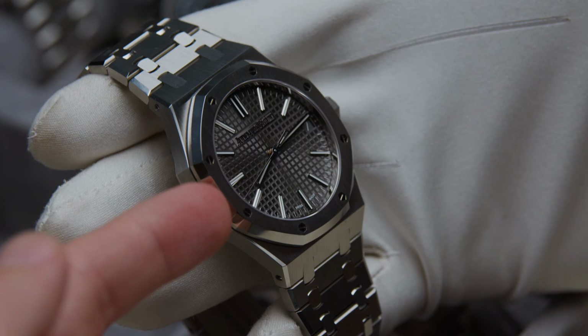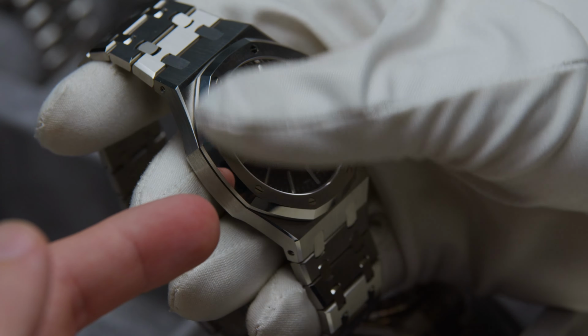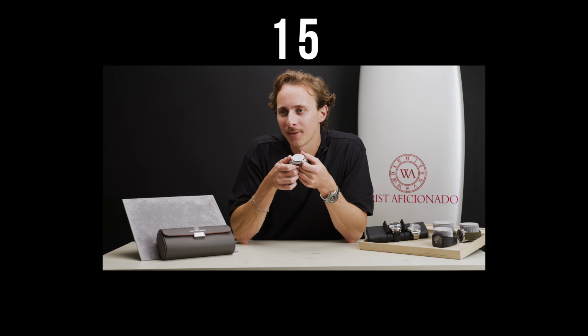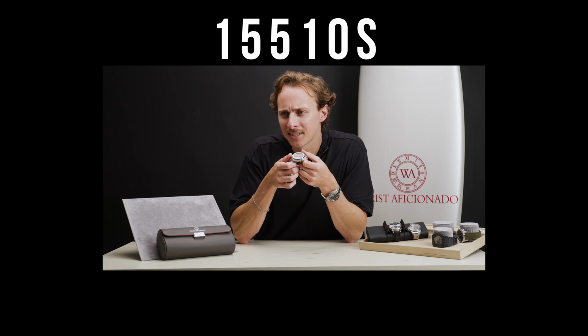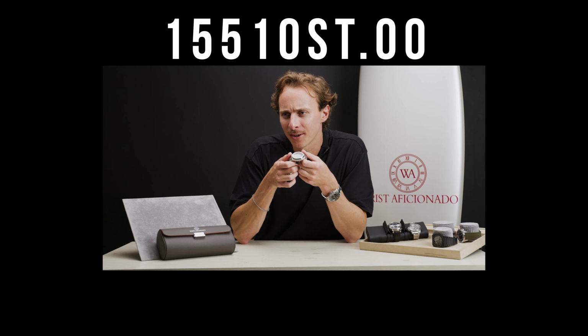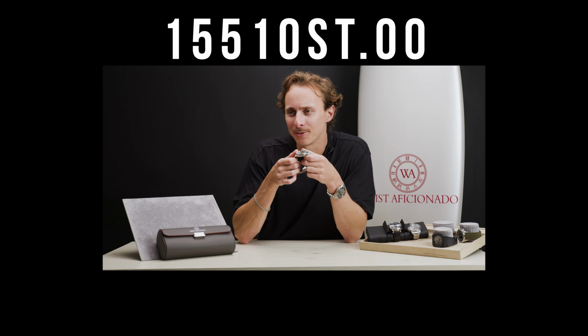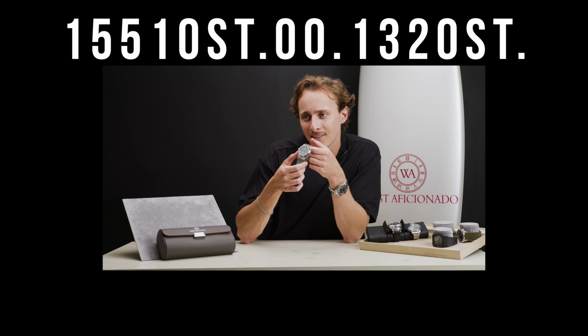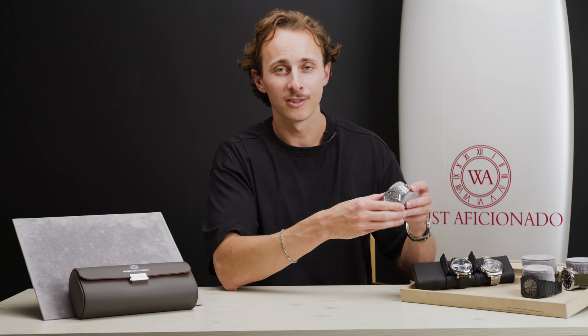Also, another crazy fact about this watch is nothing on it, but it's the reference number, which is 15510ST.00, oh, that's O, no, 00.132.0ST.05. Okay, next. All right, so that's our daily.